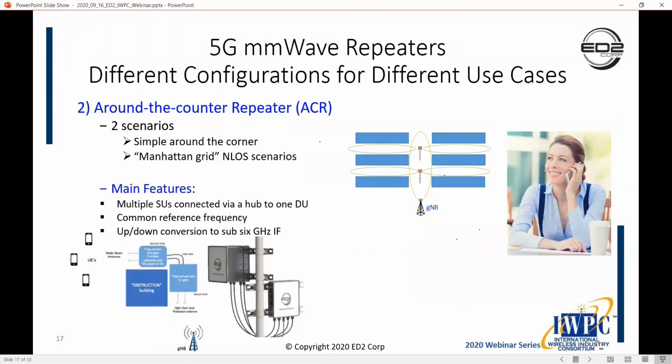So the next configuration of repeaters shares many aspects of the previous one, but here the configuration is a bit different in terms of the connectivity. These are intended for urban environments where you basically have non-line of sight scenarios. You need to bend the signal around the corner. So the key aspect of what we call the ACR repeaters is that the signal coming from the GMB will have to be split into different directions.